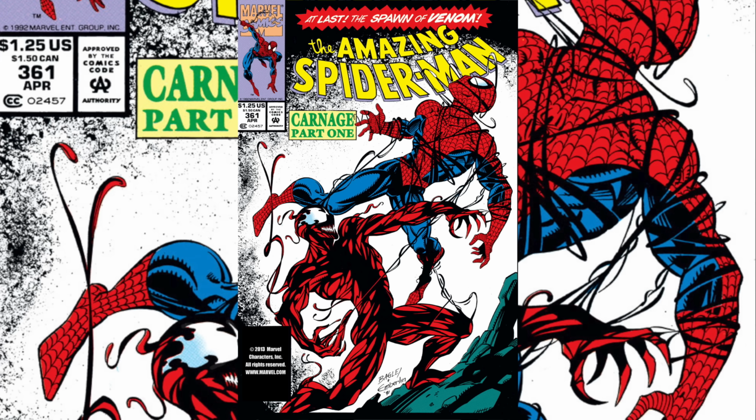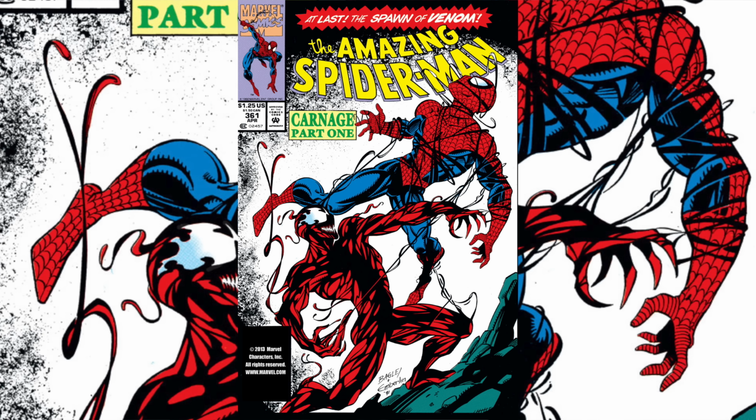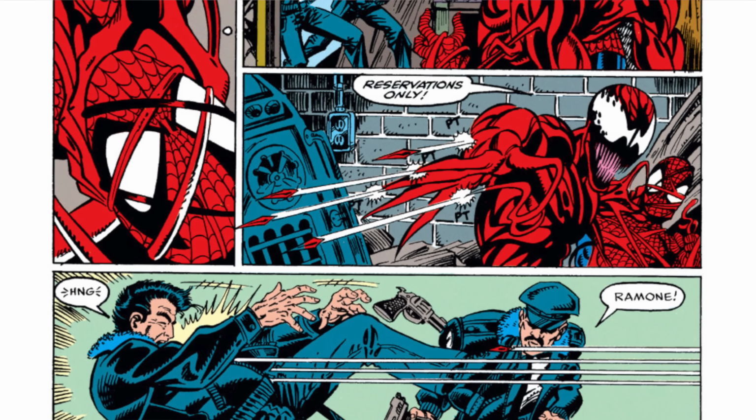Number 6 on the list is Amazing Spider-Man issue number 361, the first appearance of Carnage. This book continues its downward trend. The values are continuing to tumble. In fact, when you look at the data, what you see is that at every single grade, this book is selling for less than its FMV, or its fair market value, and its 1-year average.